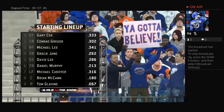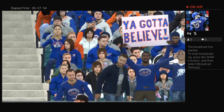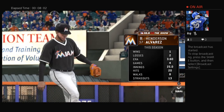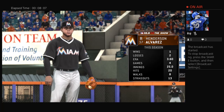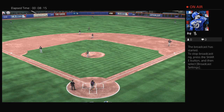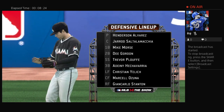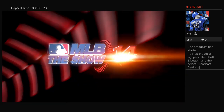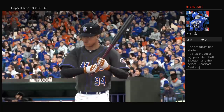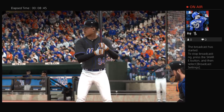Now here's the starting lineup for the Mets as put forward by manager Terry Collins. They'll match up against the fellow you see right here, the veteran right-hander Henderson Alvarez. And in the field, the Marlins will align themselves like this. Gary Cox will step in now to lead things off in the home half of the first. Leading off for the Mets, center fielder, Gary Cox.